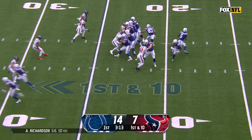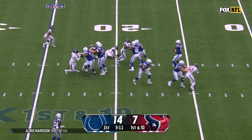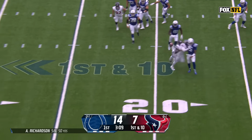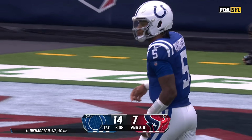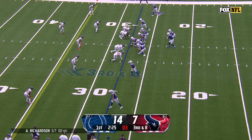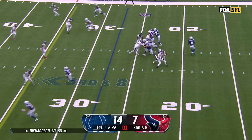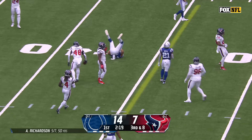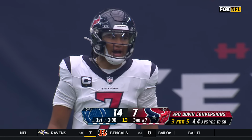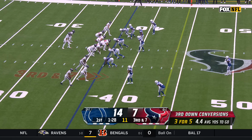From the 25, fake to Moss. Good blocking up front. He's got room to run, and he'll throw that. It looked like his left hand. Did you see that? He got rid of that ball. Richardson fires. Incomplete. It was right on target. Collins and Robert Woods were his primary targets.